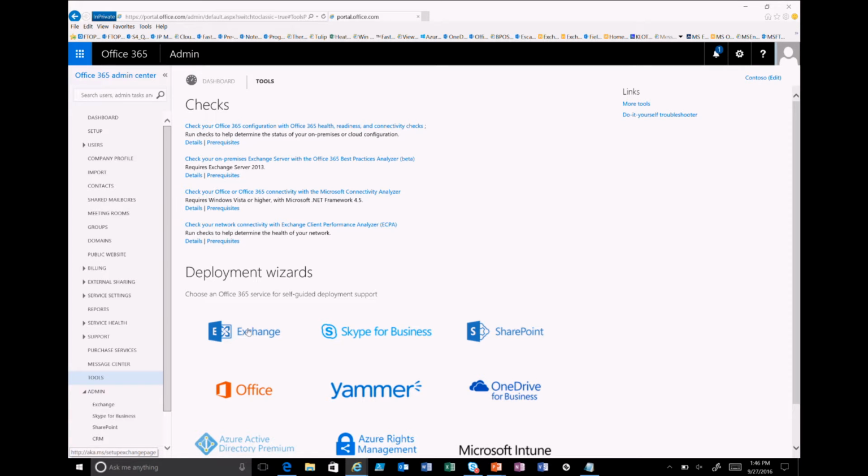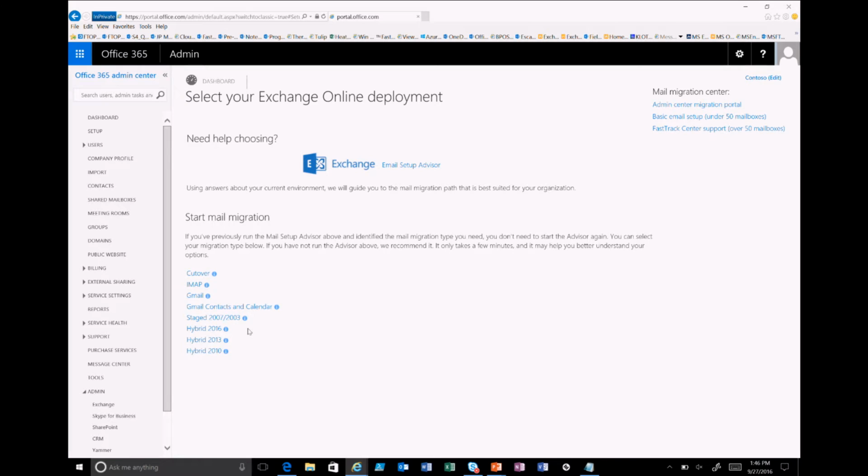Going into Exchange, if I'm deciding whether I want to do hybrid or cutover, we have a set of advisors that, based on a bunch of questions it will ask you, will help you determine whether I can do a cutover, whether I need to do a phased migration, or whether I need to set up hybrid, right?